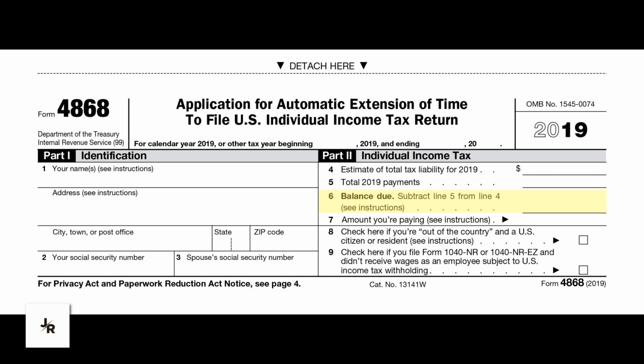Subtracting line 5 from line 4 will give you the amount of taxes you owe. You'll enter that number on line 6. On line 7, you'll enter the amount that you're ready to pay right now. You do not have to pay off your entire balance when you file a tax extension. However, I suggest paying as much as possible to avoid paying a late payment penalty and incurring additional interest on any late payments.